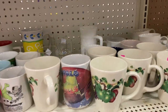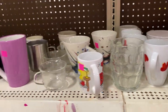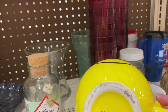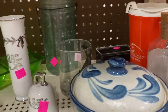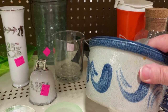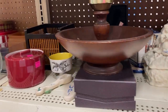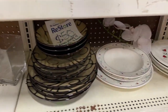And the same thing with the coffee cups. Lots and lots of coffee cups. Oops, smiley face. It's probably FTD floral, Telefloral. Here's a little salt glaze bowl. See, I said I was gonna video it and come back to it. No, no markings on it. It's $5. This is gonna be a $5 day. Maybe. But I'll be back.